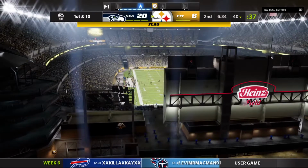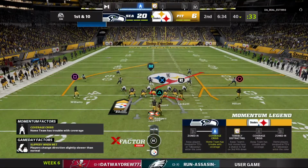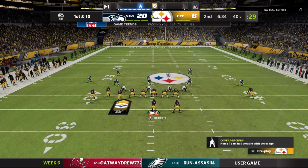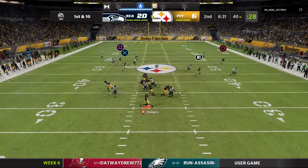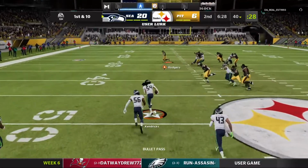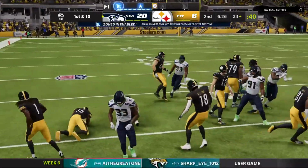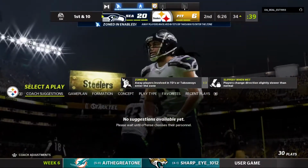Plus, you're giving up yardage. Good starting field position for them as they come up 1st and 10 at the 40. Shotgun now for Rodgers. And for the 4th time tonight, it's an interception. Picked off by the linebacker, Eric Kendricks. And he'll get it all the way down inside the 35-yard line.